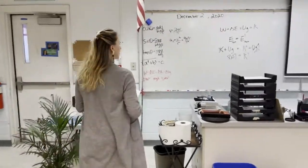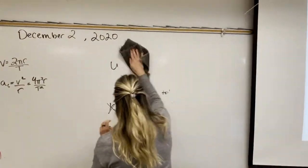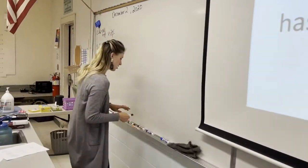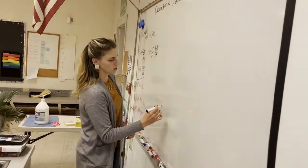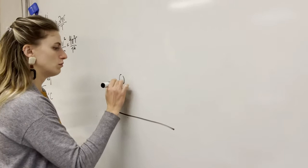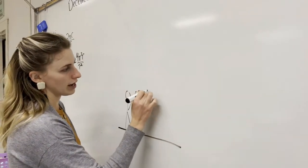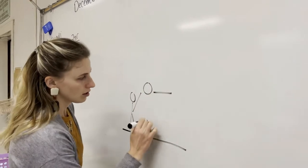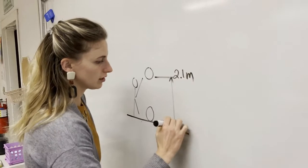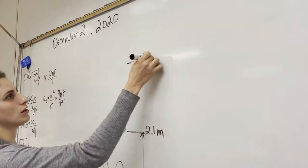In fact, we could make a diagram. Always a good idea. 2.1, 3.9. Okay, so floor right here. And I let go of the pumpkin right here. That was 2.1 meters from here to here. And then what was it? 3.9. We'll just call it right there.